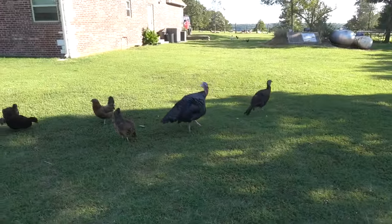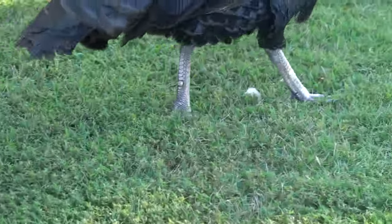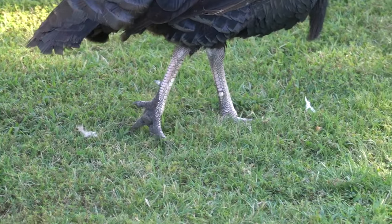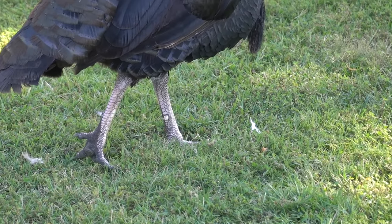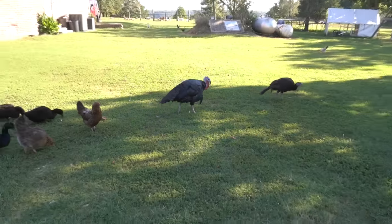And the other day, my parents came over, and Matilda was jumping up on her car. And I don't know if you guys know this, but these turkeys, they got some claws, and let me zoom in on their feet here. They got some pretty big claws there, and they can scratch the car up in a hurry, so that's no good. So other than that, everything's going good here.